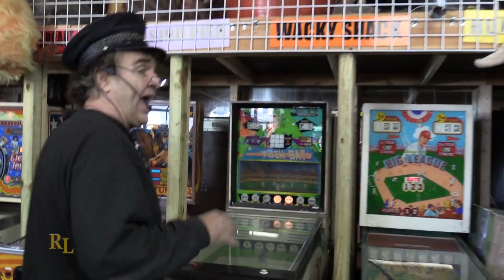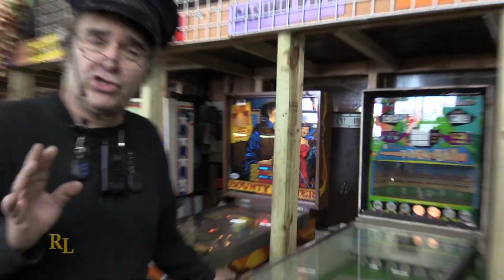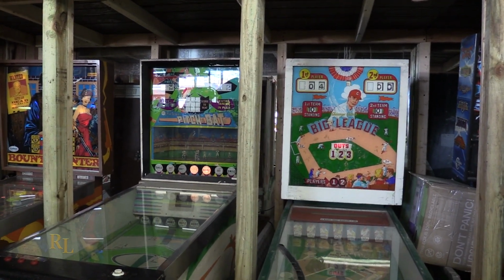But that brings to mind the baseball machines. So we're over here at the Retro Arcade, and we only have two of the baseball machine types running here in the arcade currently, simply because of space.